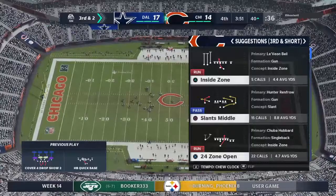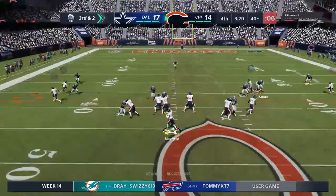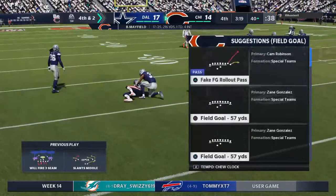That's a gain of 4 as we slip inside of 4 minutes left in regulation. This is 3rd and 2. Maybe the biggest play in this football game. To throw, Mayfield. And that is incomplete. Oh, he had a defender right there with him to force that to the ground. And 4th down now coming up.